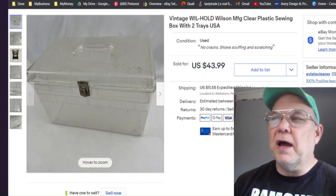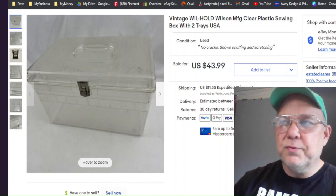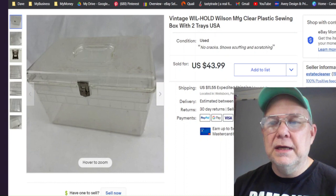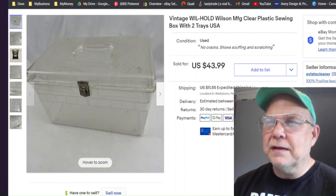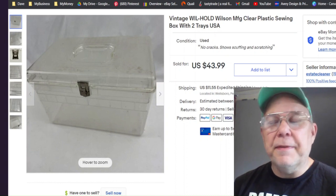it's a sewing box. I don't know if you've ever seen these before. This had 2 trays in it that you could pull out. I'm sure you've seen them all over the place. I had 2 of them. This one sold, and I had another one, and I think that one's gone now too. But anyway, I paid $4 for it.